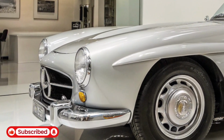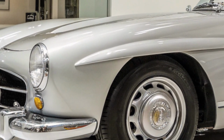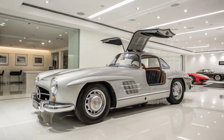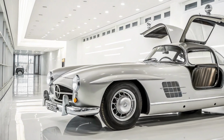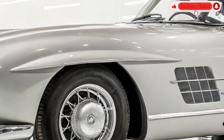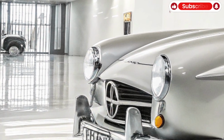From its hand-polished silver paint job to the authentic red leather interior and vintage analog dashboard, every detail is being restored with surgical precision. Under the hood, the car retains its original 3.0-liter straight-six engine equipped with mechanical fuel injection, a revolutionary feature for its time and a clear indicator of the car's racing pedigree.